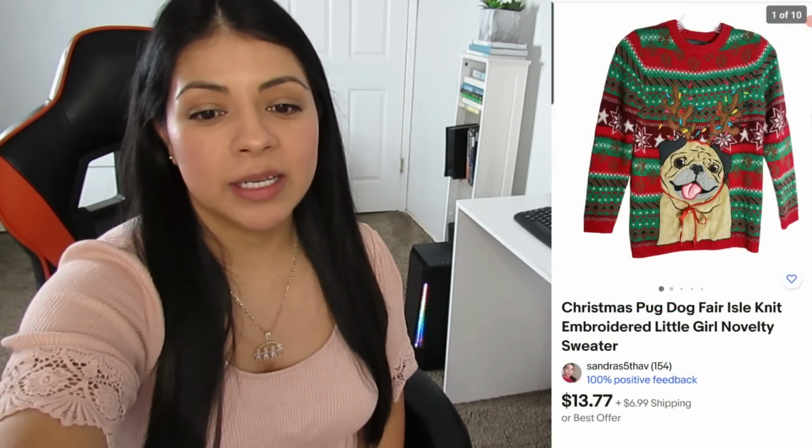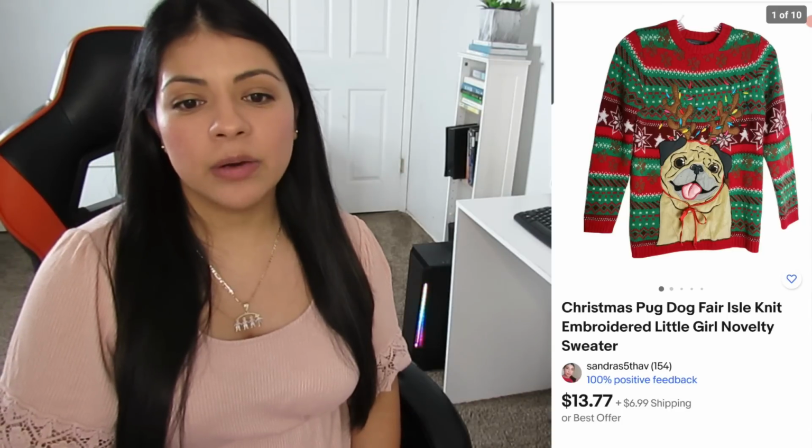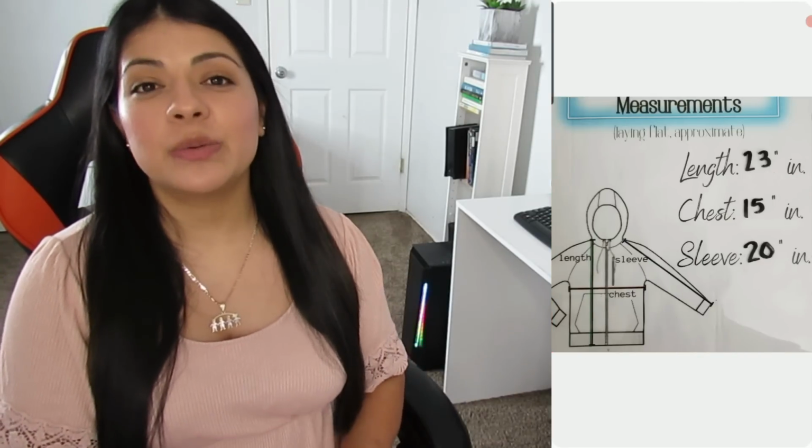Number 6 on eBay as well, we have this Christmas Pug Dog Fair Isle knit embroidered sweater. It sold for $18.69. Earnings was $9.78, and this one was also listed almost a whole year, 358 days. The good thing about this sweater is that the cost of goods was $0 because this is my daughter's old sweater. I bought it for her for a Christmas party at school years ago, and I definitely did not want to move into next year still holding on to this sweater.